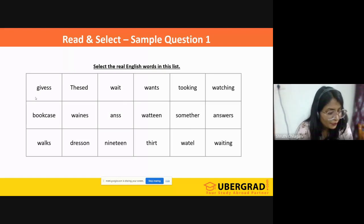Walks? Plural form of walk. Okay. Dress on. So I think this could be a word if it's dress, space, on, but dress on together is not a word, I guess. Okay. 19. What is 19? Cool. See, I told you guys, we have spellings of the numbers. If you learn number spellings, they'll turn up like this. Okay. Third. Is that a word? I think it's thirst, they forgot S. Yeah. Now, water. I think it's R. Yeah, water. Okay, waiting. Waiting is a word.